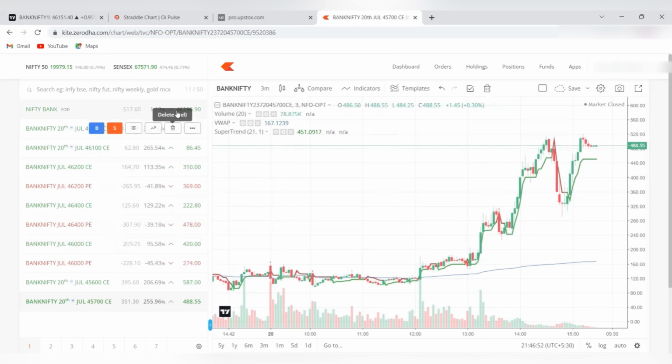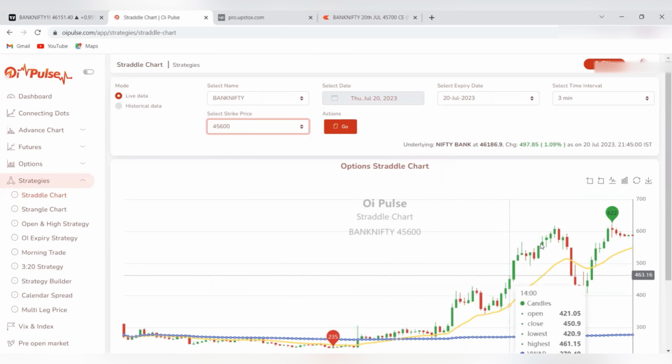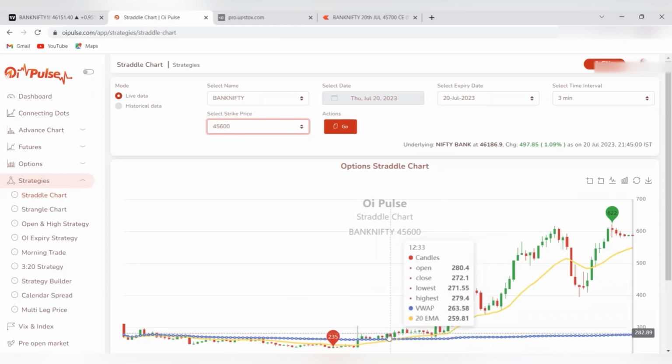And now I have taken this strike price because this is where it is trading. To explain why I have taken this, you need to look at what strike price it was trading at when you are in the trade. So by this time it was trading around 45,700. 45,700 means you need to look at 45,600, the previous 100. So I'm looking at 45,600. You can see the breakout. So from here onwards, you should be in a trade. You have got the straddle breakout. You'll get a gamma move.